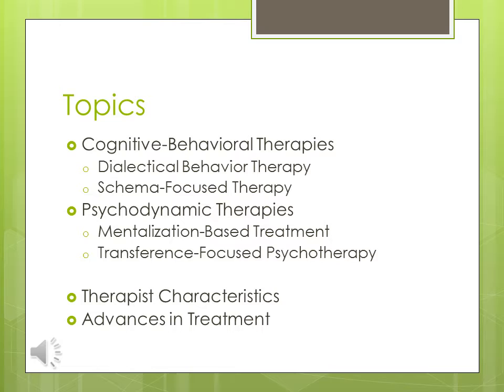In today's presentation, we will be going over the best researched and established treatment methods for borderline personality disorder. Over the years, therapies have been founded on either cognitive behavioral models or psychodynamic models. The two evidence-based cognitive behavioral therapies are dialectical behavior therapy and schema-focused therapy. Two of the evidence-based psychodynamic therapies are mentalization-based treatment and transference-focused psychotherapy. In our presentation, we will also address positive therapist characteristics for working with clients with borderline personality disorder, as well as advances in treatment.